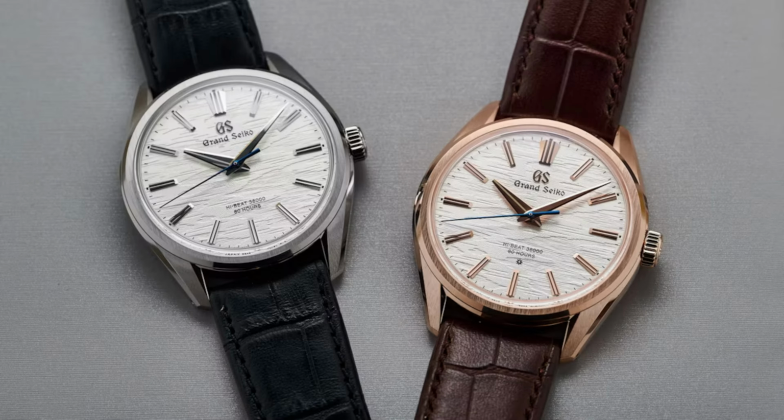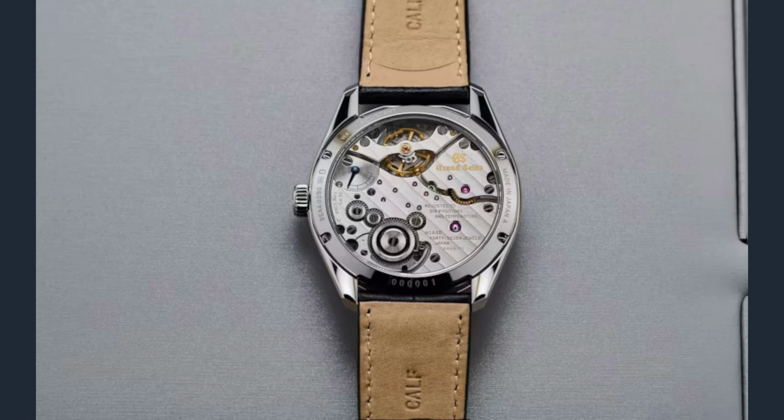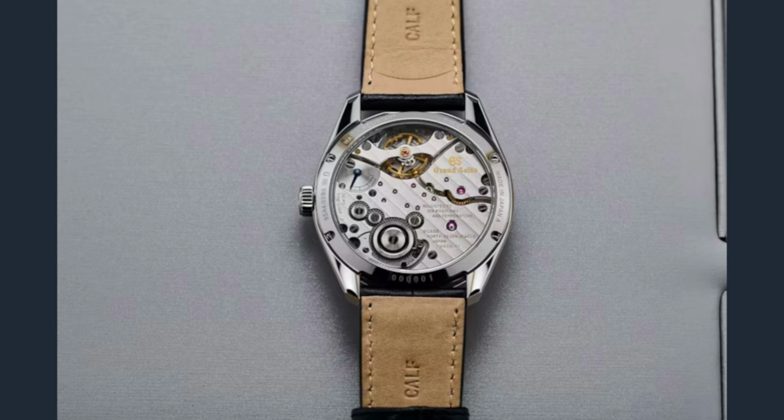So the Grand Seikos that we're looking at tonight are the SLG-W002 and SLG-W003. One watch is in rose gold and the other is in hardened titanium. And as Hodinkee points out in this article, these watches feature the first new high-beat manual wound movement that the brand has put out in 50 years.